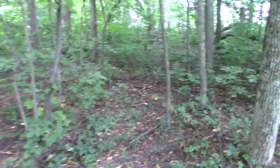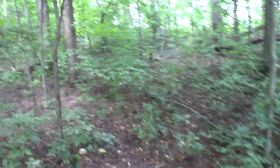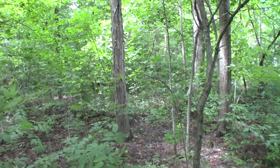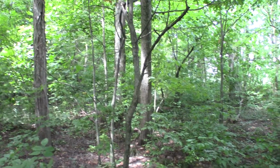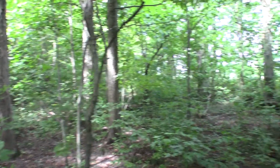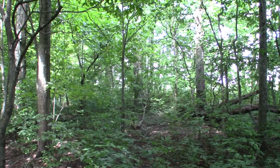Walking through here to another patch of hickory trees. We've got, I don't know if I said, but I think it's called shellbark hickory. And if you look, you can see the bark on there looks like it's peeling off. That one's about 10 inches in diameter. There's one back there, middle of the screen, the far one, about a foot to 14 inches in diameter. And there's a far one over there that's probably close to 2 feet in diameter.